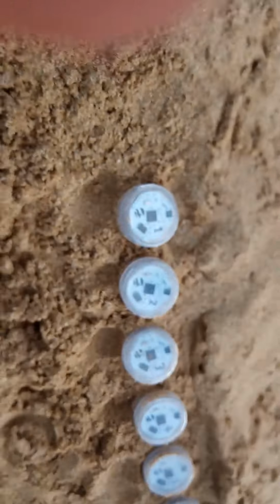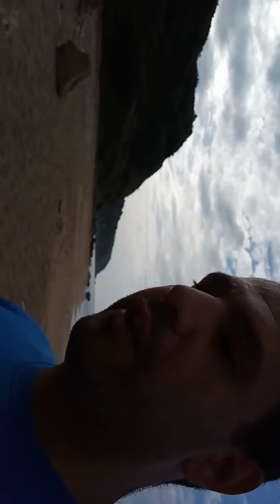I'm wondering whether it was actually working and I didn't notice it, or it started working with a vibration when I moved it out. We'll see when we retrieve the data. So let's go back in the lab.